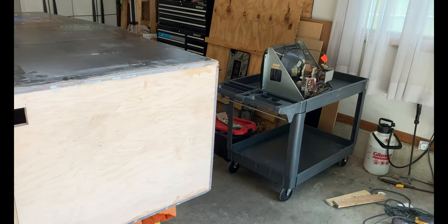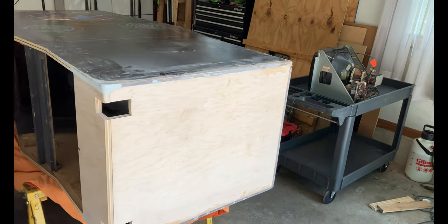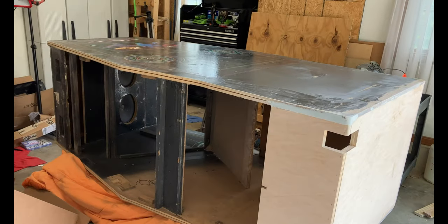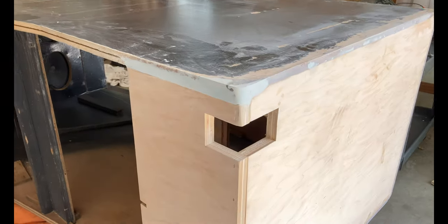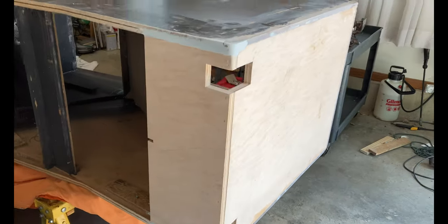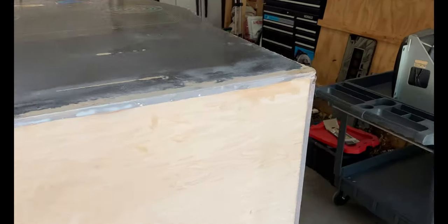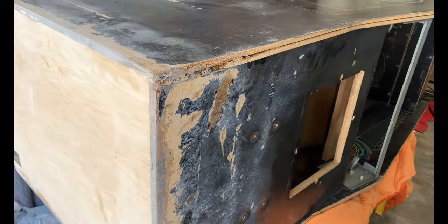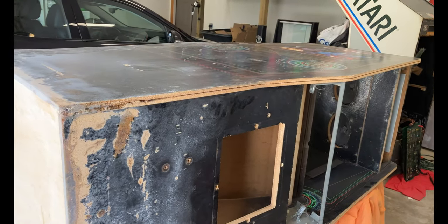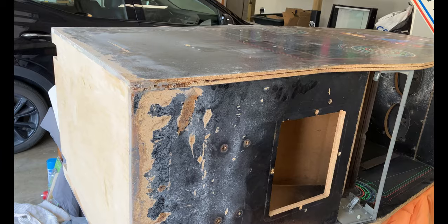All right, I'm back off my little hand cart that I got yesterday, and now I've got it back on the sawhorses. And you can see each of these edges looking pretty darn good. I'm happy with that. Now, next, the front. Ugh. So I may have to turn this on its back and start working on that.